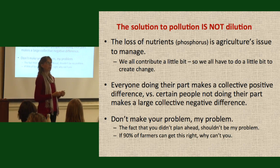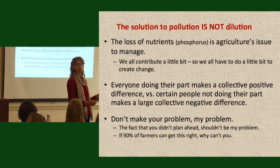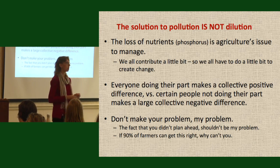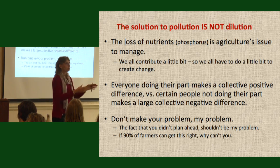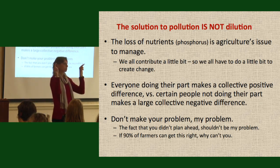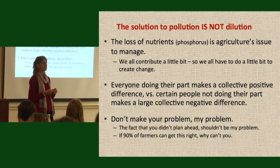There's other people that are saying, well, my phosphorus fertility levels are low, so I'm not contributing much from my non-point source area. But the farmers that have really high fertility levels and are applying manure, well, they're contributing a lot more, so they should do more. It's not true. It's everybody needs to understand how phosphorus works in the environment and what we can do around that 4R strategy.